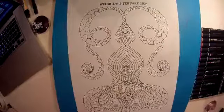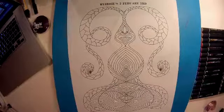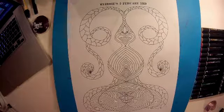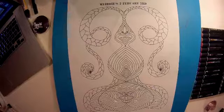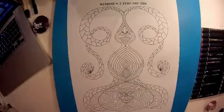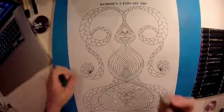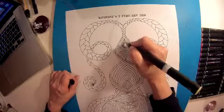So let's see, where are we going to start today? I'm thinking that we will have 2 starting points. Maybe more. At least I know I'm going to start with the yellow here. Right there. That's a lovely place for it.